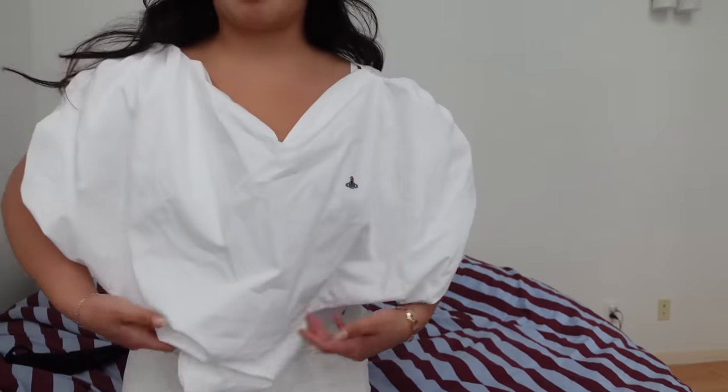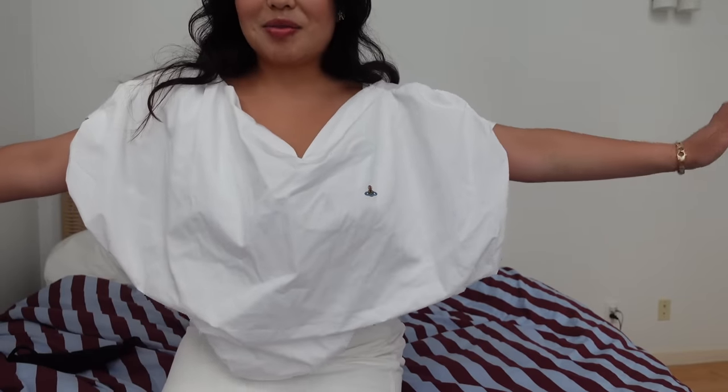I changed and now I am on my way to dinner, but I'm wearing this really pretty shirt and I wanted to show you guys. This top is from Vivienne Westwood and I don't know if I can show it to you. I'm like getting on my bed, but it's shaped like a heart.